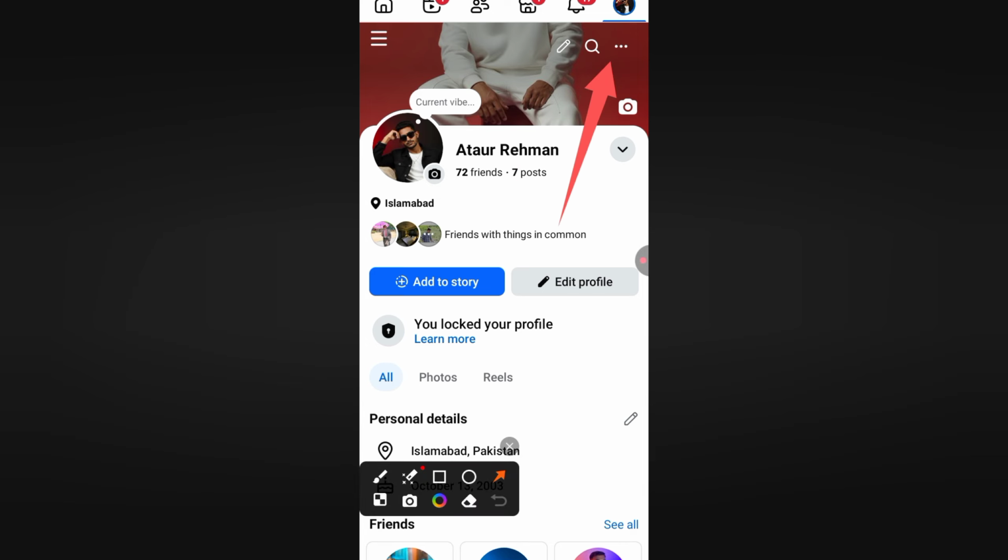Step 1. Open the Facebook app on your phone. Tap your profile picture icon at the top right corner on Android or the bottom right corner on iPhone to go to your profile page.